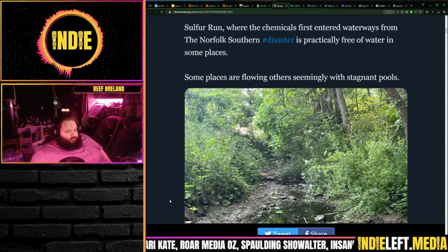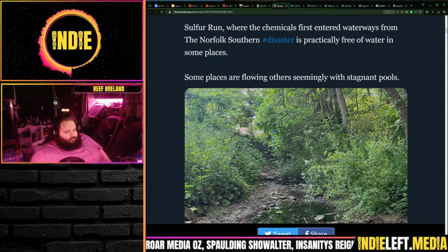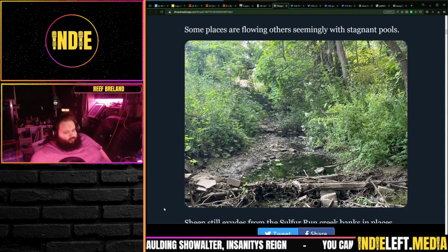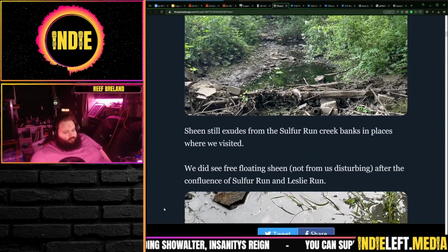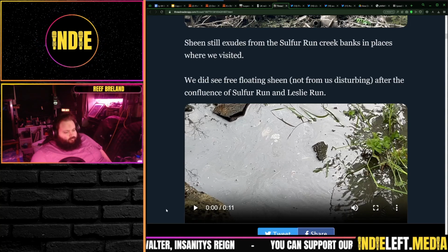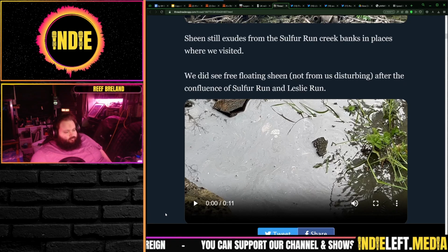First, Sulphur Run, where the chemicals first entered waterways from the Norfolk Southern disaster, is practically free of water in some places. Some places are flowing, others seemingly have stagnant pools. Sheen still exudes from the Sulphur Run banks in places where we visited. We did see free-floating sheen, not from us disturbing it, after the confluence of Sulphur Run and Leslie Run.